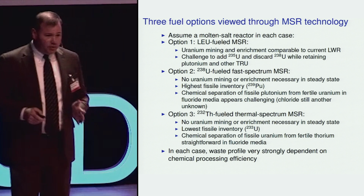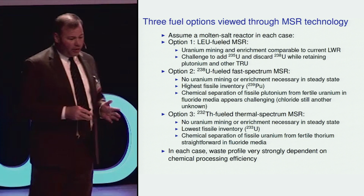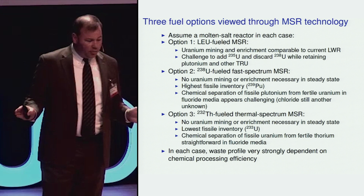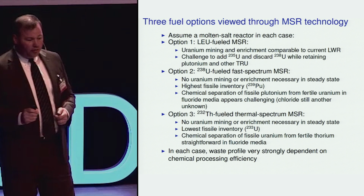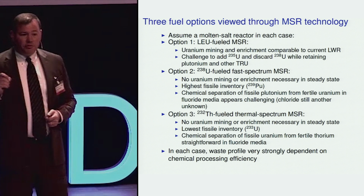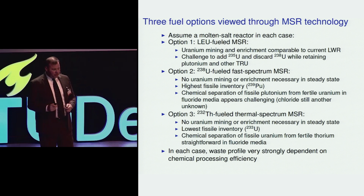And finally, option 3, which is obviously the option I favor, is the thorium-fueled thermal spectrum molten salt reactor. No uranium mining or enrichment is going to be necessary once we're in steady state, and this option will have the lowest of all of the fissile inventories. And that fissile inventory won't be plutonium, it will be uranium-233. The chemical separation is straightforward.